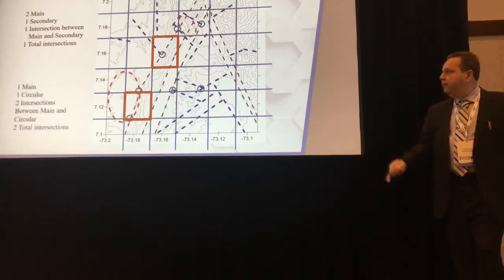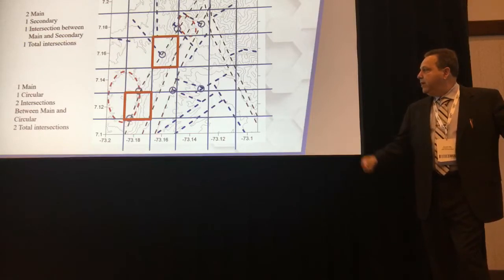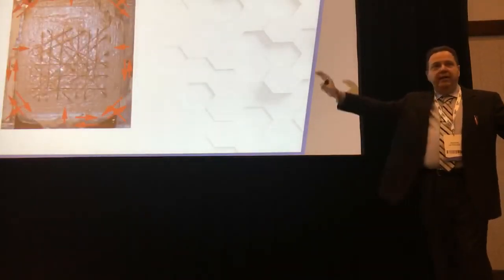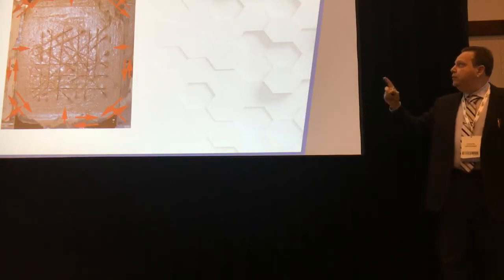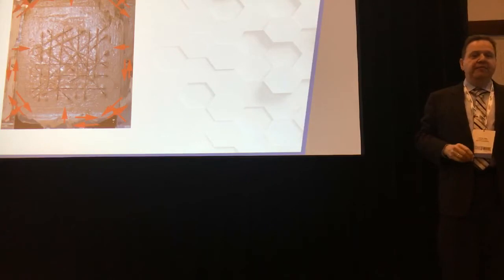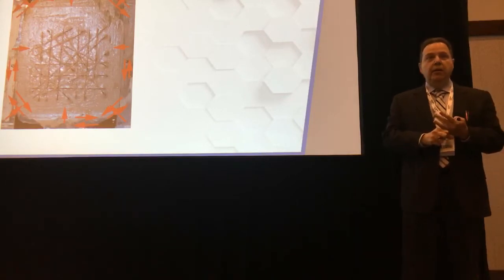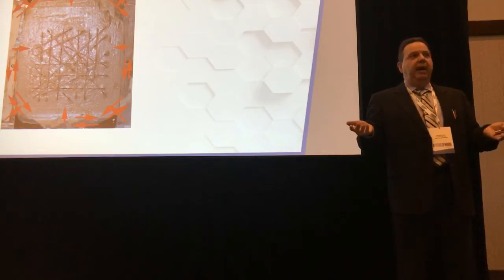Another example there, we have, for example, one main, one circular, 2 intersections between main and circular, and 2 total intersections. So with all that, we create a table, which I will show you a little bit later. But now I want to talk a little bit about the plastic part, because this is really very interesting. We do lineament analysis just using a digital elevation model, or a topographic map, or even a map obtained by a drone.